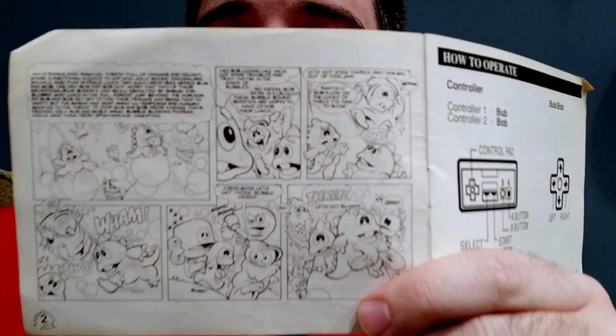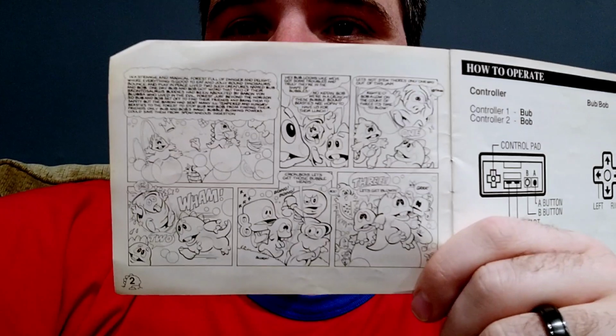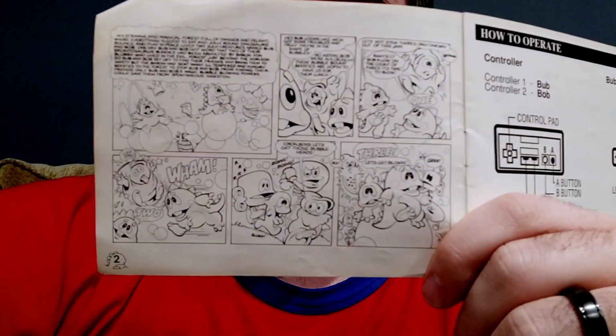And speaking of stories, there's this cool little comic in the front of Bubble Bobble. I don't think my camera's going to focus on it because I don't think the lighting's good enough. But you guys get the idea. So really cool stuff, and again, this is just the reason that I love manuals. I think manuals are super awesome. So great to have this. Really happy because I want to complete that one day.